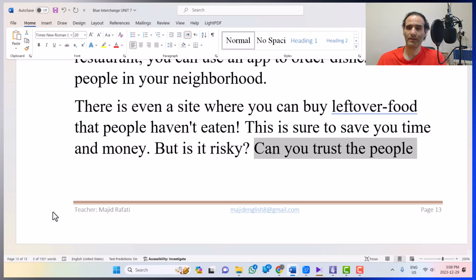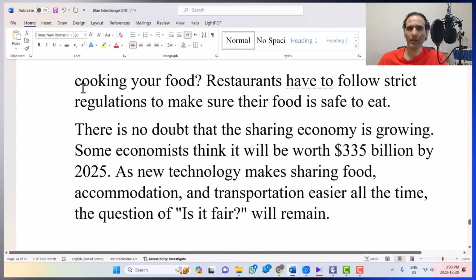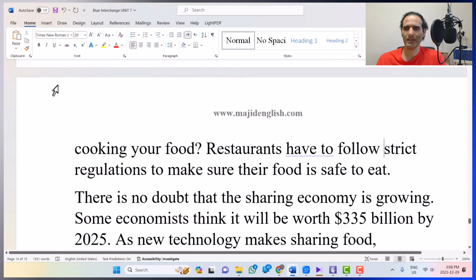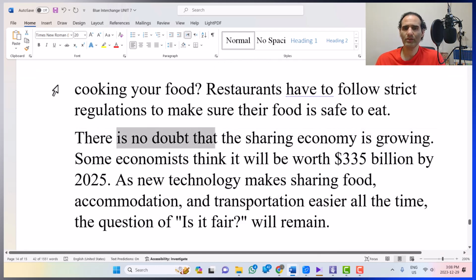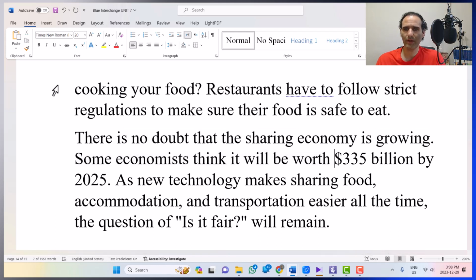Can you trust the people cooking your food? Restaurants have to follow strict regulations to make sure their food is safe to eat. There is no doubt that the sharing economy is growing. Some economists think it will be worth $335 billion by 2025. As new technology makes sharing food, accommodation, and transportation easier all the time, the question of is it fair will remain.